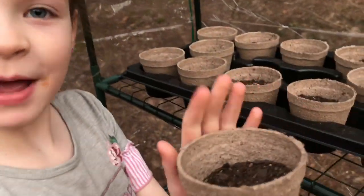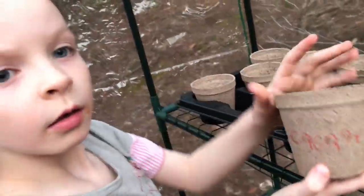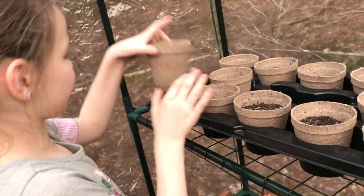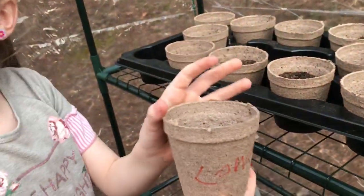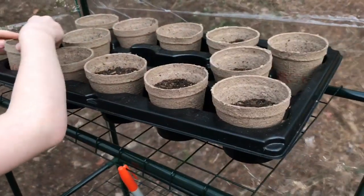Okay, so this is my tomatoes. This is my cucumbers. Okay, so this is my watermelon. The watermelons be in there. This is my cabbage. That's cow. She wrote cow peas because that's what it says on the bag of seeds. But it's black eyed peas.